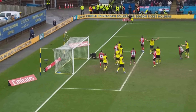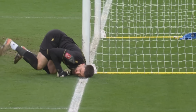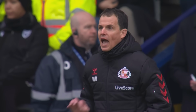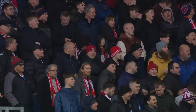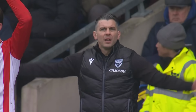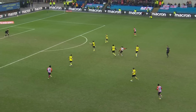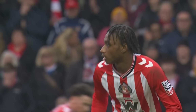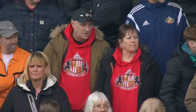And Mukiele this time planting a header straight at him, admittedly. But Sunderland are creating opportunities now, and they are looking for what would be a second goal to seal their passage into round 5. Well, a quarter of an hour of the 90 remaining. Picked up by Mundle. It was a nice touch from Mayenda. Mundle goes for goal from distance, and again Ingram's called into action and makes the save. Fairly straightforward in the end for the Oxford goalkeeper.